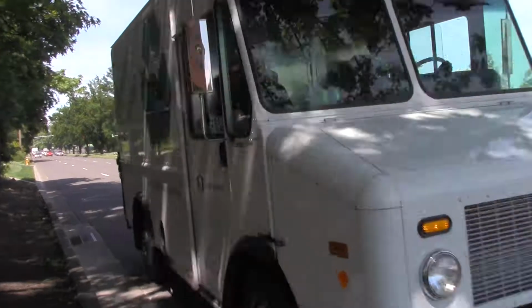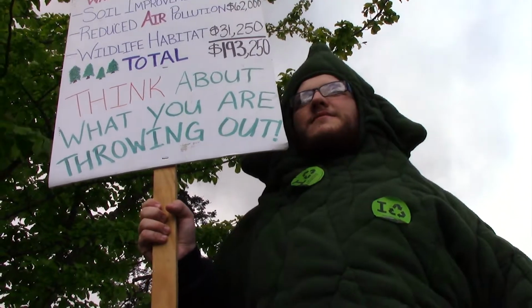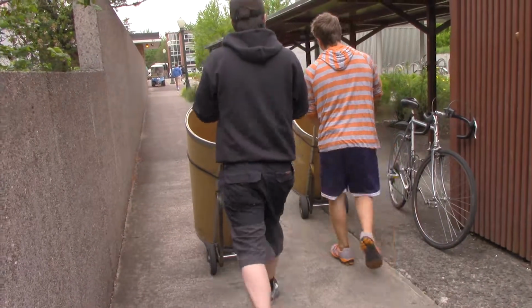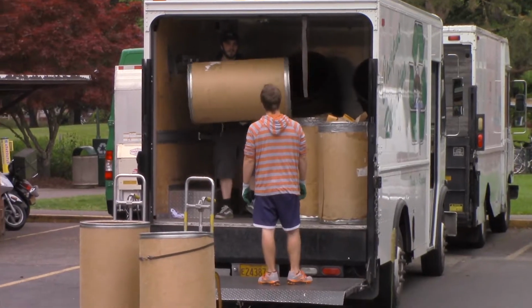So our purpose is twofold: disposing of waste in a more responsible manner, and educating the campus about living more sustainably. So along with eliminating waste, we're also trying to show others how to live more sustainably? Exactly, but it all starts with us. We need to represent the program and show others how zero waste can be achieved.